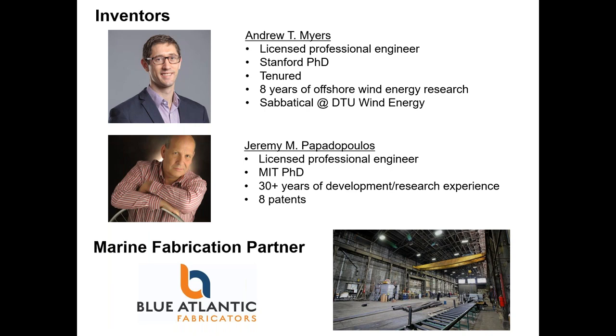As part of this Catalyst Award, we are partnered with a marine fabricator out of East Boston. They're called Blue Atlantic Fabricators, and I showed a picture there of their facility. And so it's a facility like that, a normal marine fabrication facility, where we are trying to let producers like that be able to make primary steel that can serve the offshore wind energy industry, which with current technology is not possible. If you can go to the next slide, please.